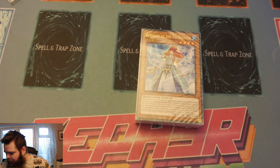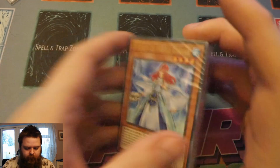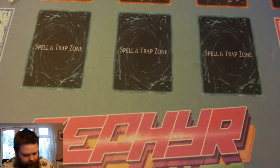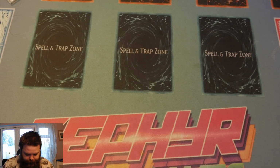So, I'm going to open up the deck, show you what we've got, show you the rarities, and then we'll talk about the overall thoughts on this deck in general, and kind of go from there. So, bear with me 2 seconds.